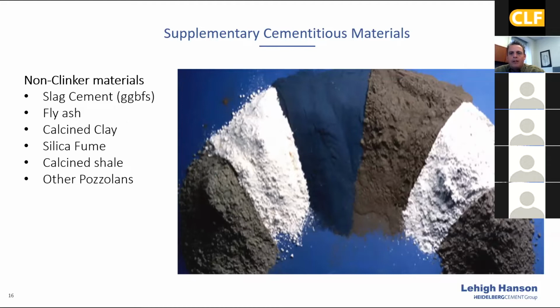When supplementary cementitious materials are added and blended at the cement plant, they become classified as a blended cement. Blended cements are hydraulic cements like Portland cements, and typically are composed of Portland cements and non-clinker materials, including SCMs and limestone. Typically, this is done by intergrinding the non-clinker material with the clinker.